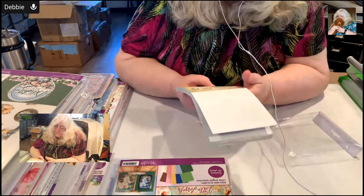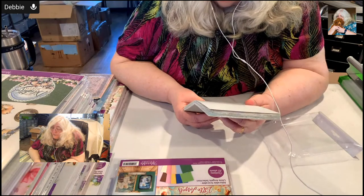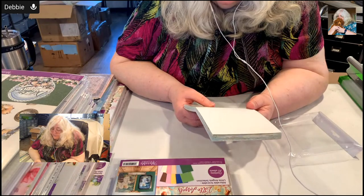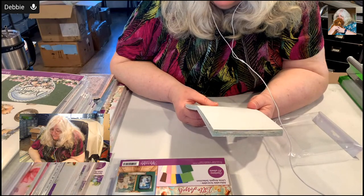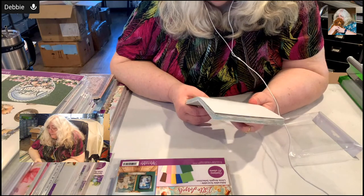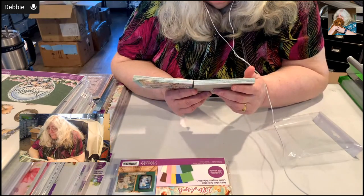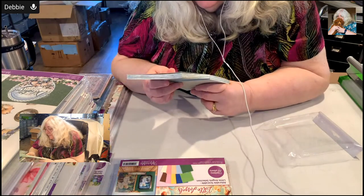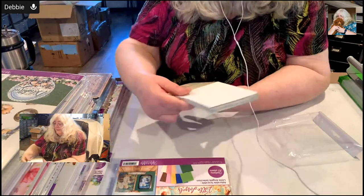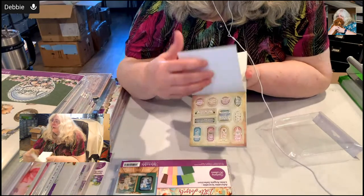Oh, nice. Little tags. Let's see what we say here. Our prayers are with you. Happy birthday. Lovingly crafted for you. Wishing you a wonderful day. Congratulations. Many happy returns. Lots of love. Thank you for being you. You're my little angel. Well wishes. May God bless and keep you safe. All the best. Happy birthday on these old tags. And we got pages of those.